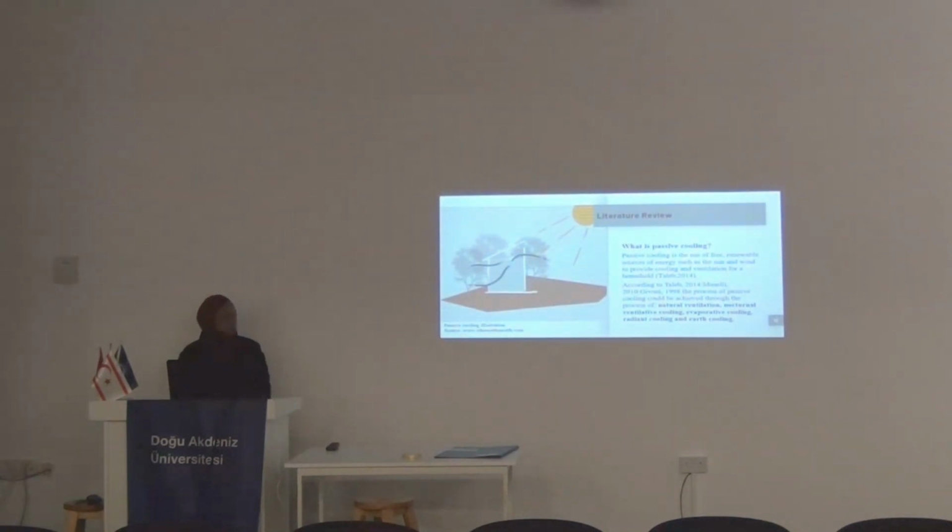So my literature review, the definition of passive cooling. Passive cooling is the use of free renewable sources of energy such as the sun and wind to provide cooling and ventilation to a building or a household. So according to existing literature, some of these passive cooling strategies could include natural ventilation, nocturnal ventilative cooling, evaporative cooling, radiant cooling, and earth cooling.